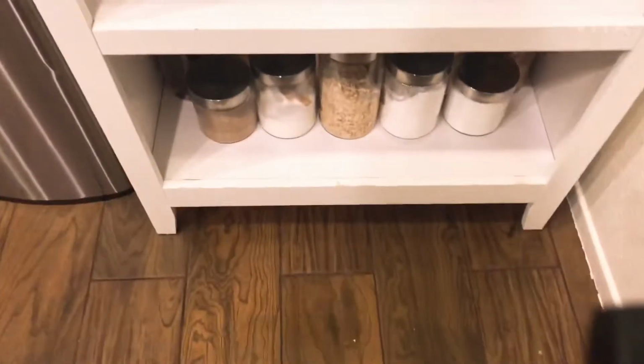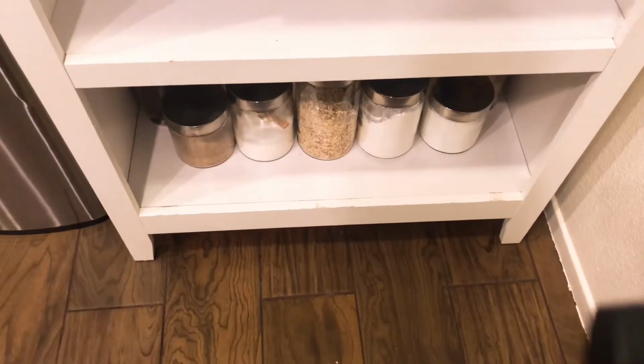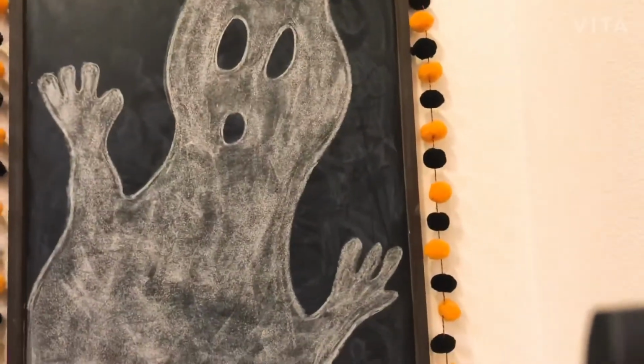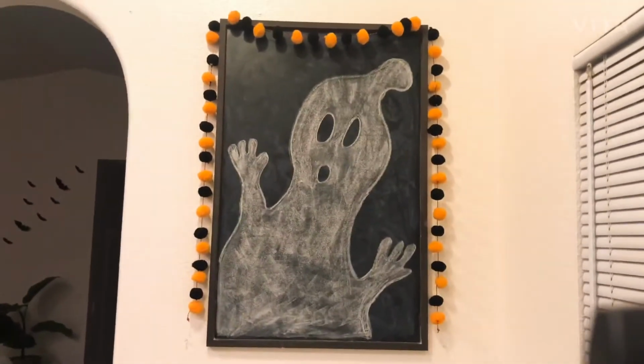Down here, I just have my canisters that I use all the time anyways, like my oats and my flour and sugar and all that fun stuff. I'm just gonna clean this area. I just have this sign up that I already had up. This is just a chalkboard that I use. I switch it out, I actually draw on it. I switch it out for all the seasons.